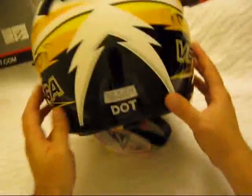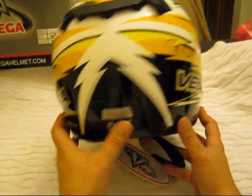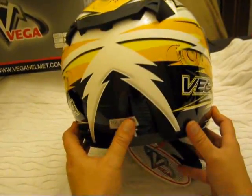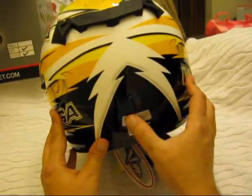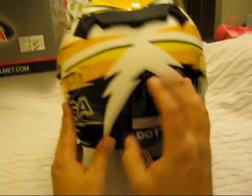So anyway, guys, hopefully you can see what I'm seeing here. I hope this camera's not too close. And the sticker is actually below the gel coat. It's not just a sticker. It's over the top.